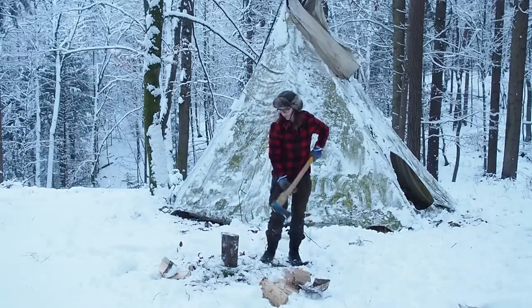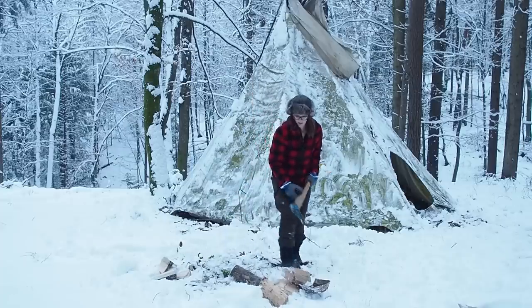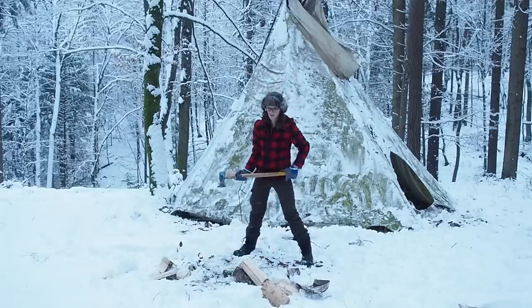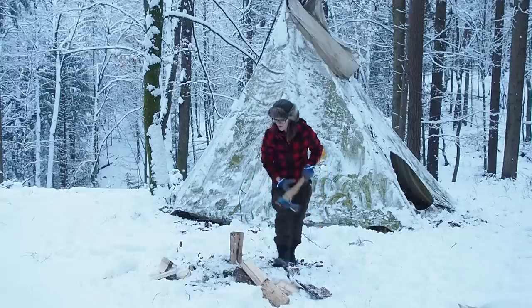See, and now with the smaller pieces, I don't need so much force anymore. And yeah, there's no use to fully smash onto the logs like this. It's no use. You're just going to exert yourself.